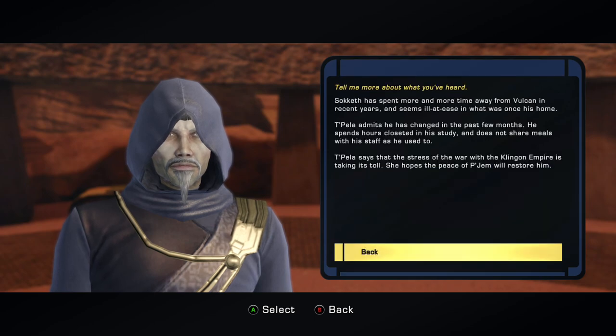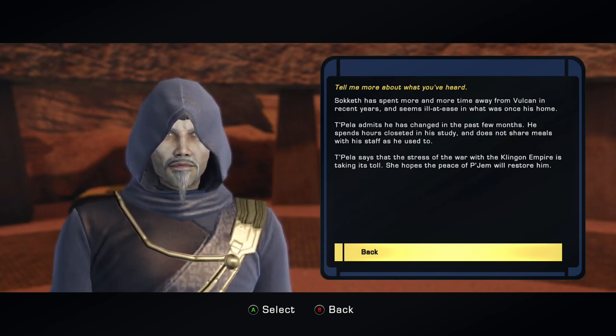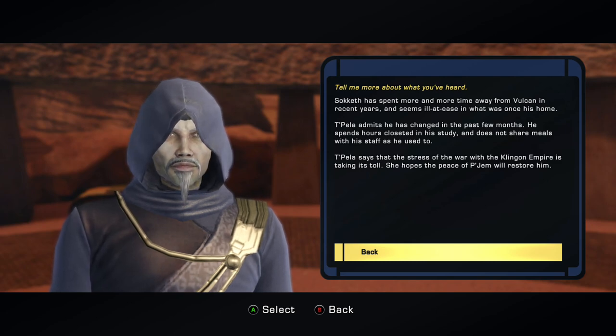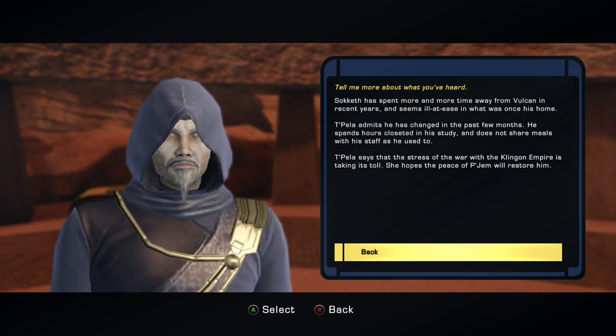So tell me more about what you've heard. Sokka has spent more and more time away from Vulcan in recent years, and seems ill at ease in what was once his home. T'Pella admits he has changed in the past few months. He spends hours closeted in his study and does not share meals with his staff as he used to. T'Pella says that the stress of the war with the Klingon Empire is taking its toll. She hopes the peace of Pajem will restore him.